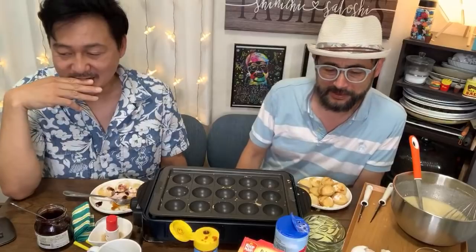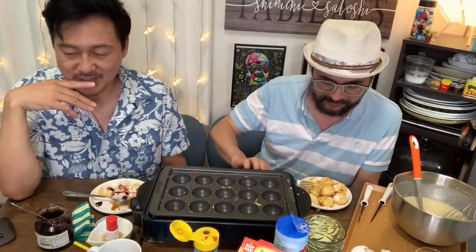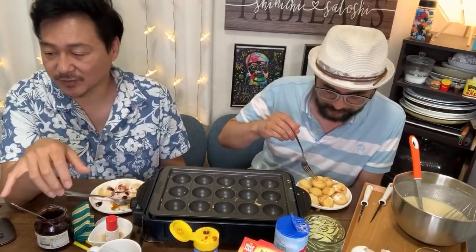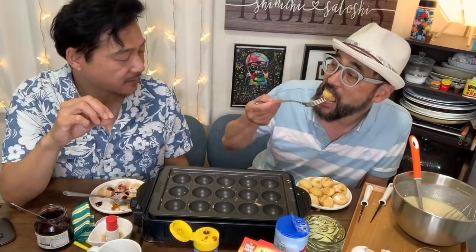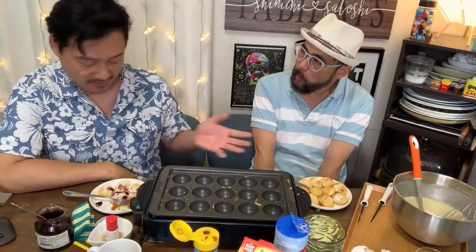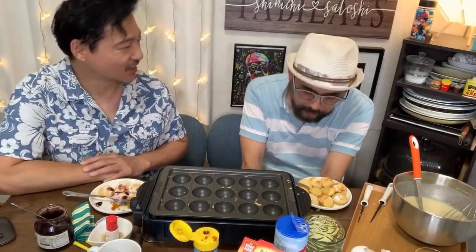A1 says, how about adding cheese? Definitely, I think cheese would go really well. And one of the guys also said that adding maybe cheese and some bacon would make it go well with some beer as well. You can make it savory and it'll go with beer. I think so. Maybe you can have some Dutch beer and some savory poffertjes for dinner tonight.